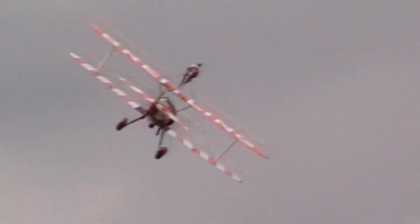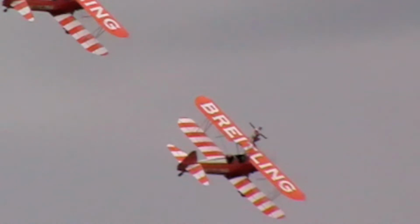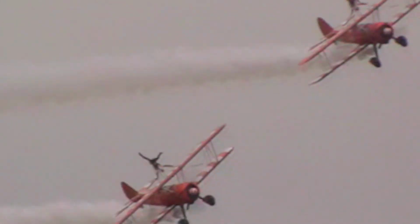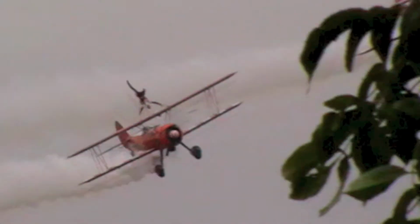Yes, they are real. They're not dummies, boys and girls. And they work hard for it. Huge competition to get up on the top of those wings. And they're really sporting girls too. Okay, here we go, coming back into crowd centre now. Good opportunity for a photograph on the split. Let's see if we can catch it.